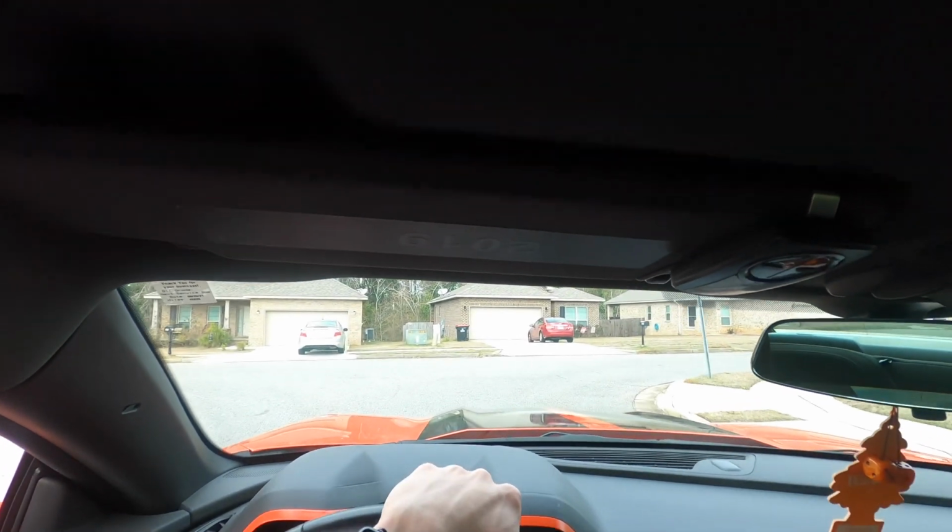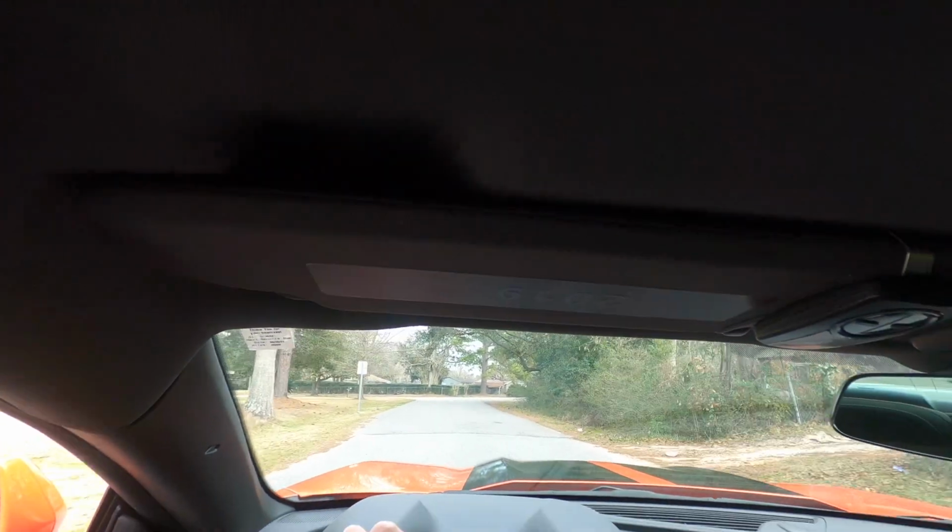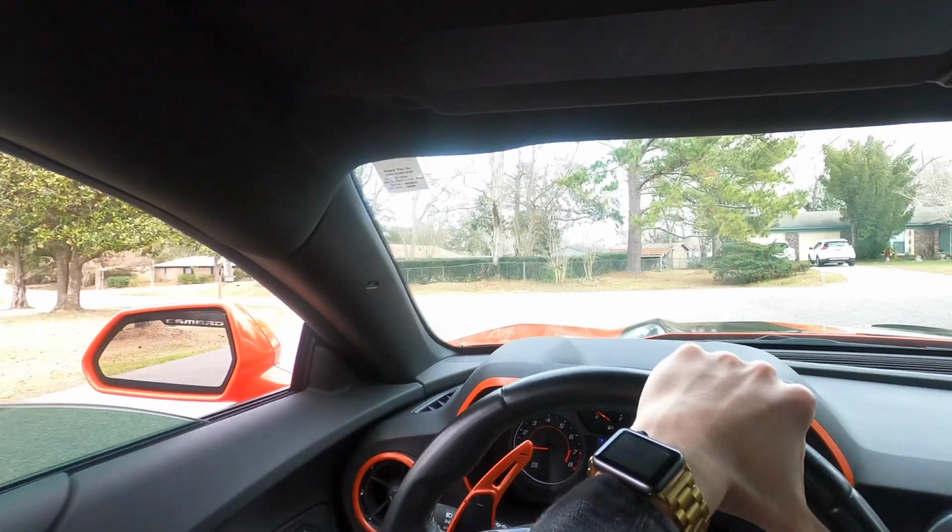So we're gonna roll the window down here and see how well this camera picks up this exhaust real quick. Let's see. I'm not gonna punch it all the way though. I had to let off a little bit because there's a stop sign right here.